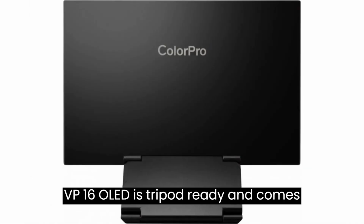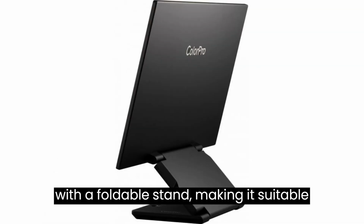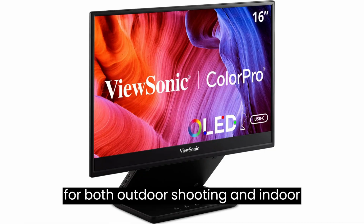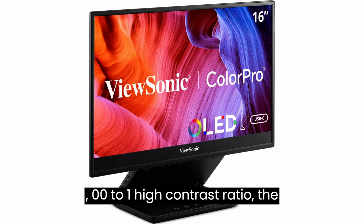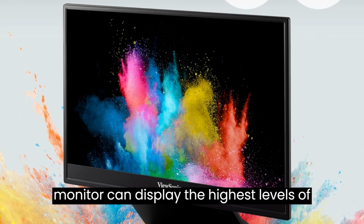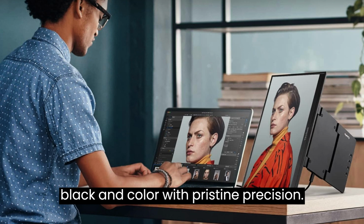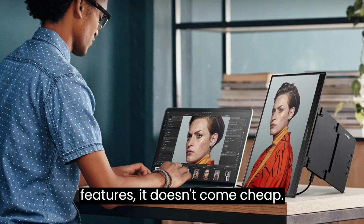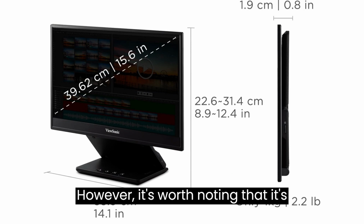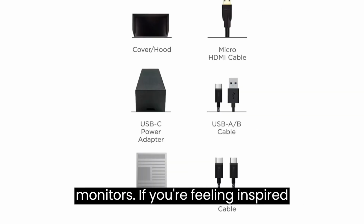The VP16 OLED is tripod ready and comes with a foldable stand, making it suitable for both outdoor shooting and indoor review. With a 100,000:1 high contrast ratio, the monitor can display the highest levels of black and color with pristine precision. While the monitor offers excellent features, it doesn't come cheap. However, it's worth noting that it's priced lower than some elite portable monitors.